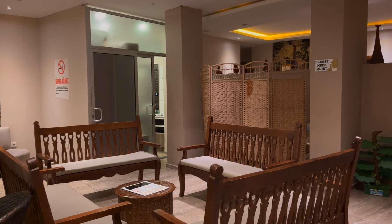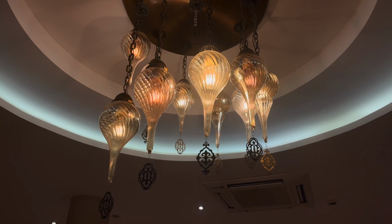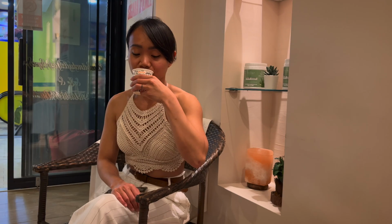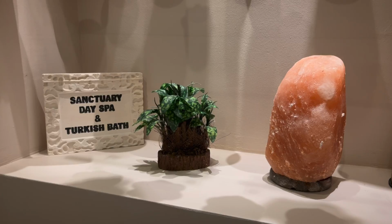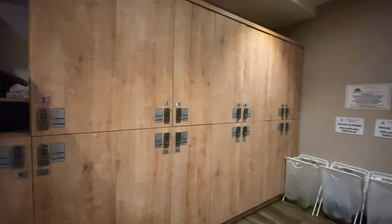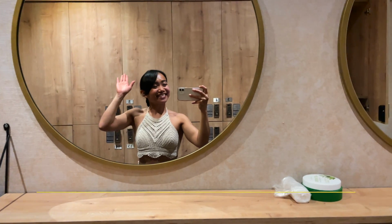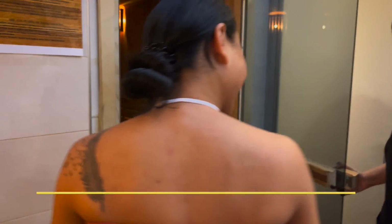There are many spas in Oludeniz, but we chose this one for its great reviews and excellent prices. As soon as we arrived, the friendly staff gave us complimentary tea. The changing room was super clean and the lockers are totally safe. We chose the ritual Turkish bath that starts with a relaxing time in the sauna.